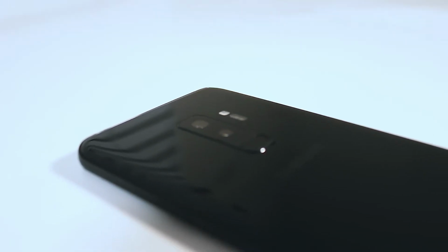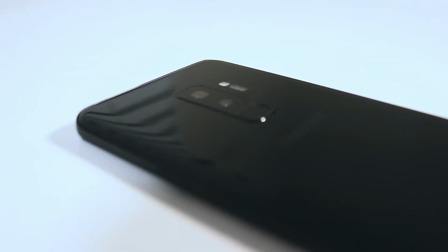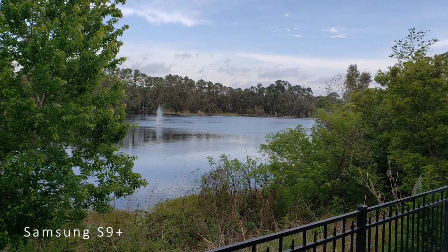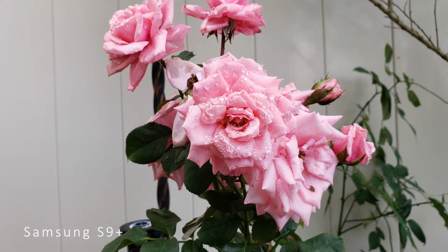Both cameras are 12 megapixel, but the Samsung S9 Plus aperture goes as wide as f1.5, while the iPhone X goes as wide as f1.8. So the iPhone lets in a little bit less light, but let's take a look at some photos. In most of my tests, I have found that the Samsung S9 Plus has more detail in the picture than the iPhone X, but the colors are almost always blown out or way brighter than the actual subject was in real life.